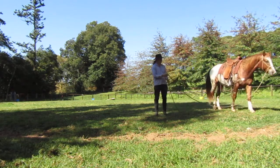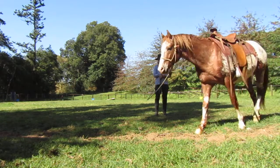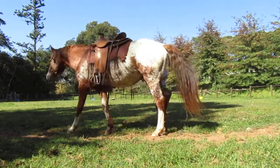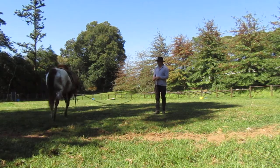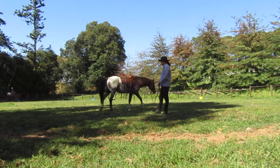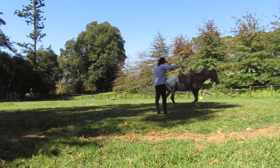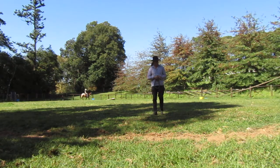I try and avoid swinging my rope as much as I can. So if I can just get him to go in a circle with lifting it and leading and pointing him where I want to go, I'm happy about that. So again, the circle, the walk is a bit sluggish. Get him into his trot circles.